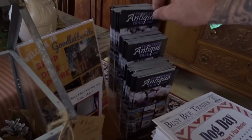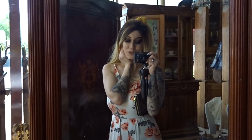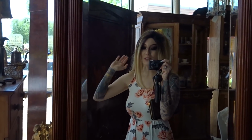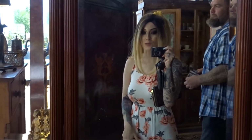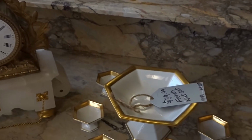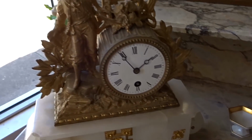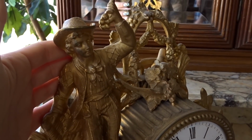Let's grab some antique maps. Yay! I don't think you quite understand just how happy I am. It is a nice, beautiful, sunny day. I'm finally getting to wear some summer clothes and a beautiful dress-like thing. And the prices here are so reasonable. Like, oh my gosh. We're seeing some great things already.